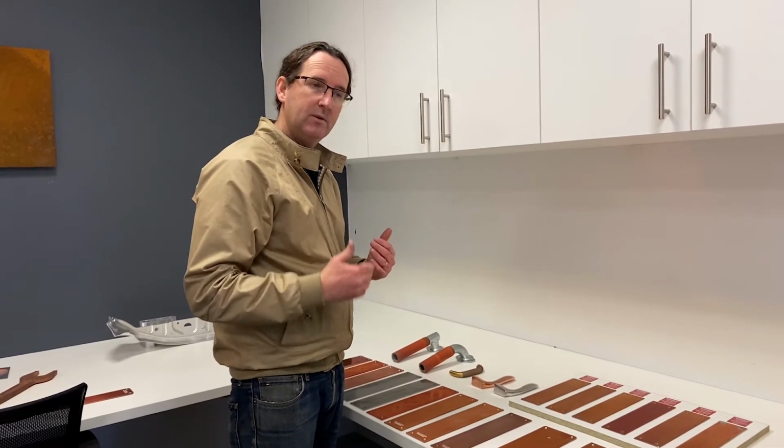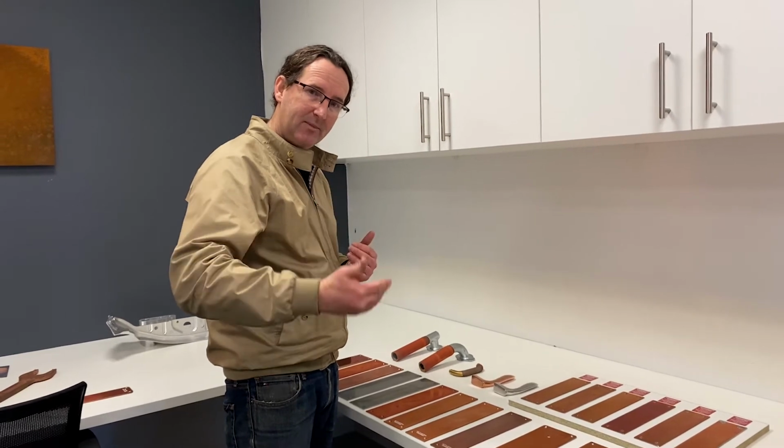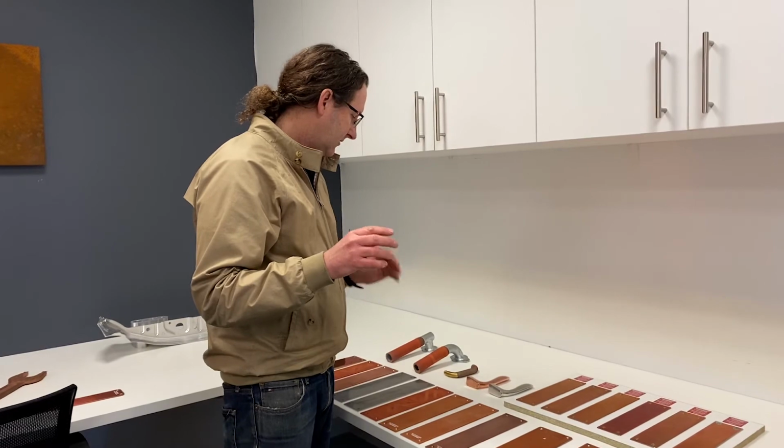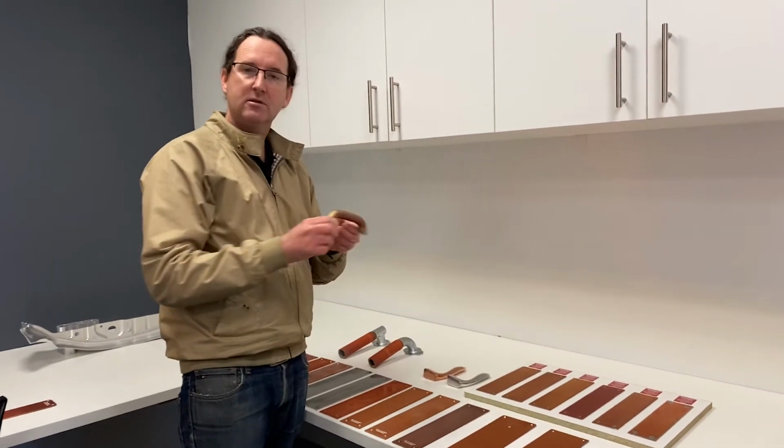So what we did is we developed activated copper, which is a copper material which we spray onto an existing part to be able to produce an antimicrobial layer. As an example, this is a door handle. A door handle is a very, very common touch surface, of course. You need to be able to push or pull on a door handle.